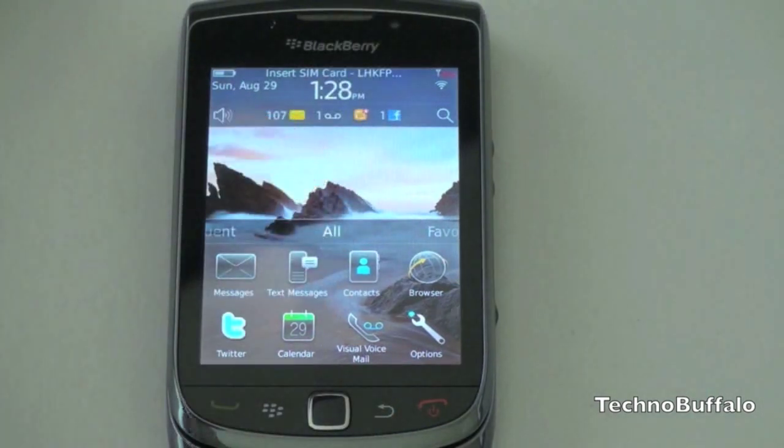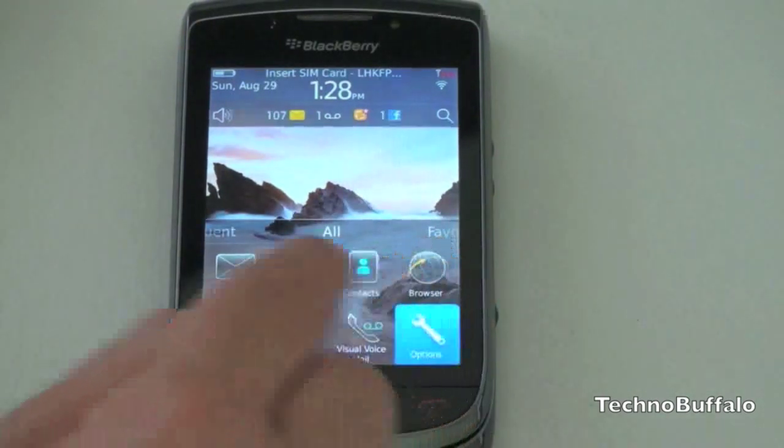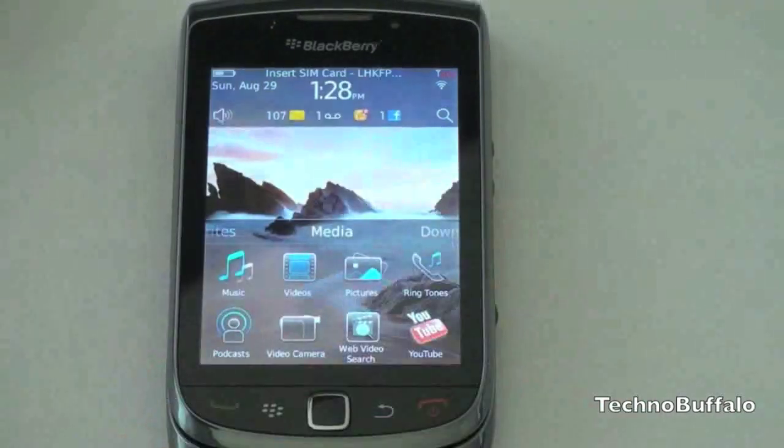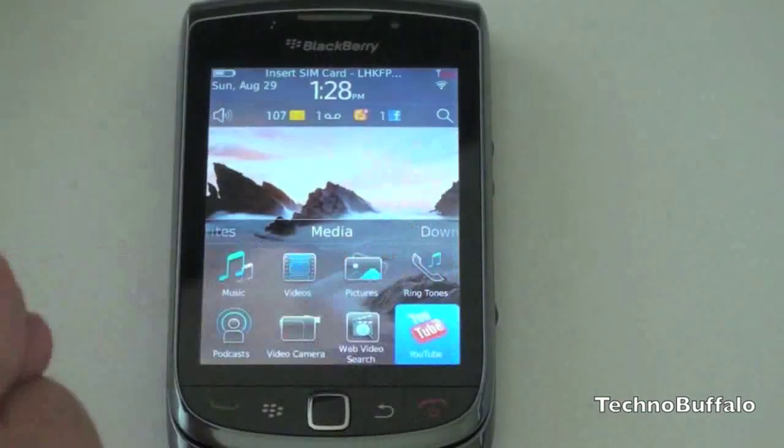And speaking about the notifications here, this is really what makes OS 6 quite nice, or the icons rather, that you can customize what you'd like. So you can view all favorites, you can set whatever favorites you'd like. Media, you can view media on here. We'll talk about media in just a minute.